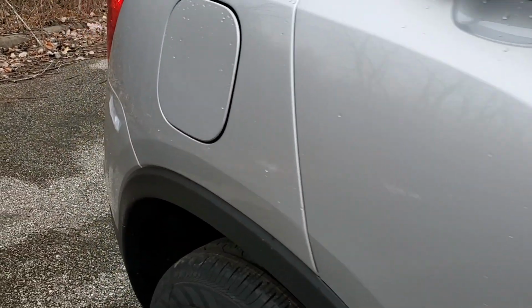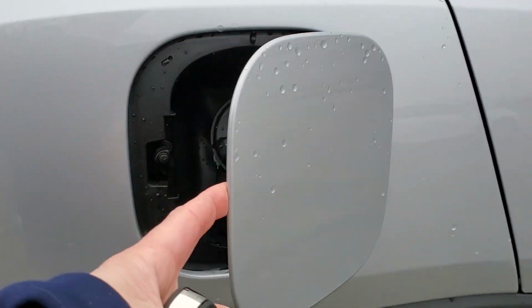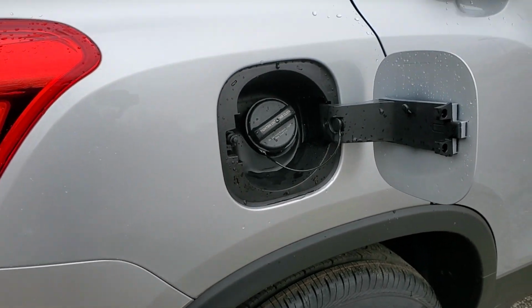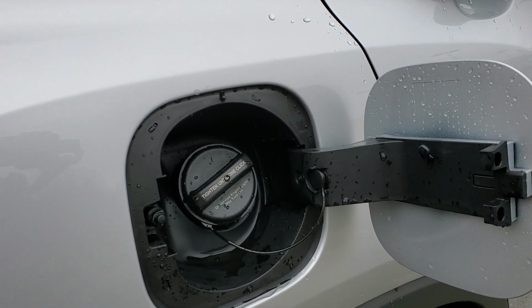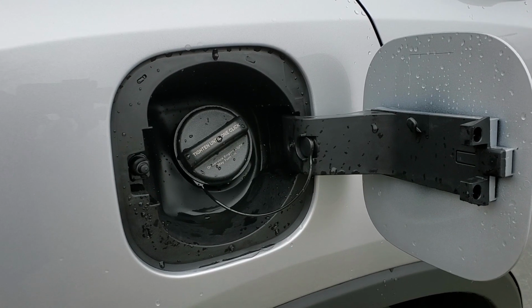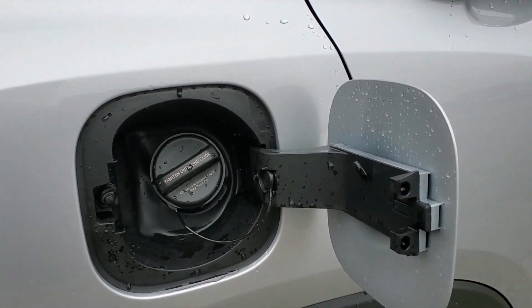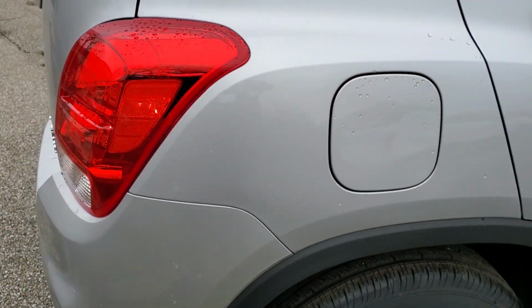And then there is no release on the driver's side. You just push in that side here, get into your gas tank. It's a 14-gallon gas tank. If you go with a front wheel drive, you're going to get 26 miles per gallon city, 31 highway, 28 combined. If you go all-wheel drive, then you're going to get 24 city, 29 highway, and 26 combined. So you're losing about 2 miles per gallon if you go with the all-wheel drive. We'll cover some pricing for you in a second.